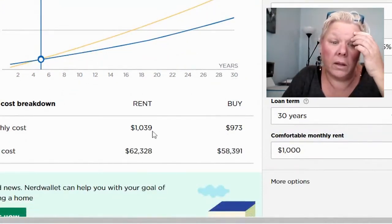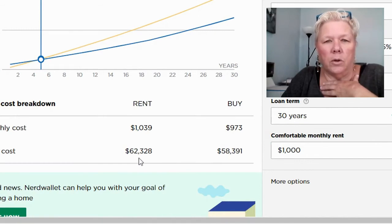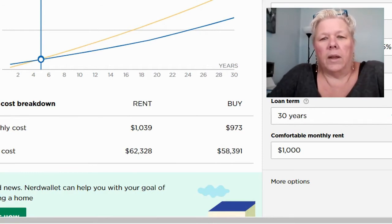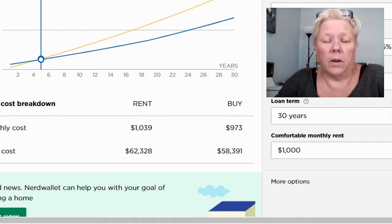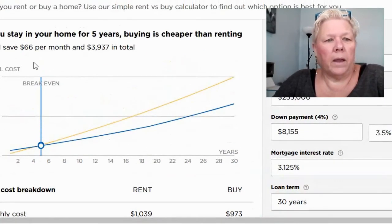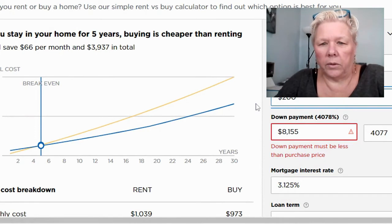Your monthly cost if you rent is going to be $1,039. If you buy, it's going to be $973. So overall, if you rent for 5 years, it's going to cost you $62,000. Whereas if you buy, it's going to cost you $58,000. Now, with that in mind, remember that you actually have a tax write-off on your mortgage. So that is huge. So you're going to be saving even more realistically. Up at the top here, it tells us that we're going to save $66 a month and $3,937 in total.